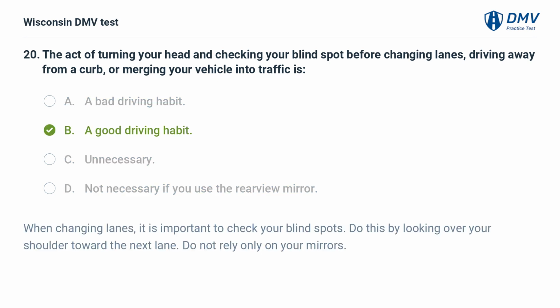B. A good driving habit. When changing lanes, it is important to check your blind spots. Do this by looking over your shoulder toward the next lane. Do not rely only on your mirrors.